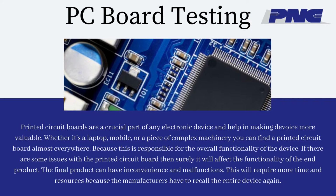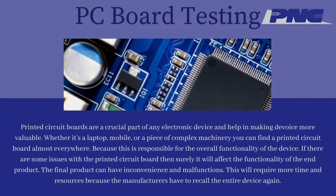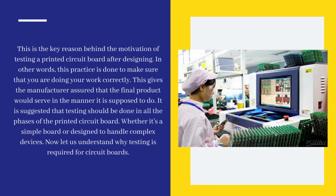If there are some issues with the printed circuit board, then surely it will affect the functionality of the end product. The final product can have inconveniences and malfunctions. This will require more time and resources because the manufacturers have to recall the entire device. This is the key reason behind the motivation of testing a printed circuit board after designing.